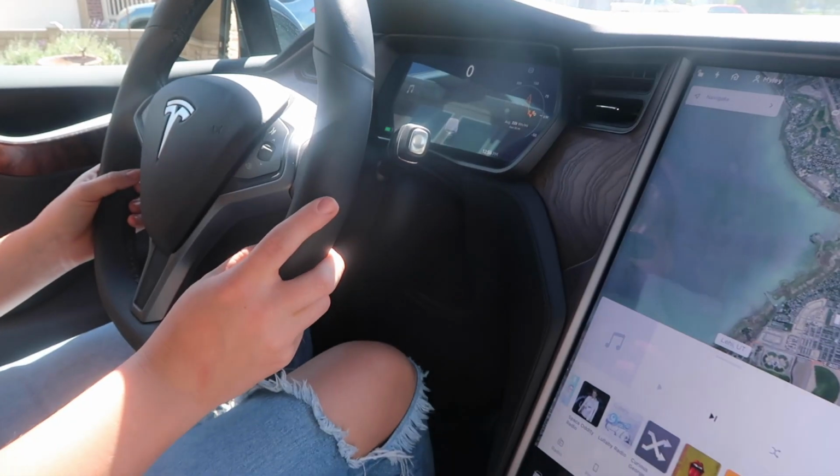She's just putting it in drive, as you guys can see. And this car doesn't coast. It doesn't. My foot's not on the brake, but it doesn't go forward. You can turn that feature on in the settings easy on here, but we like it off. So we're gonna take you around the block real quick.